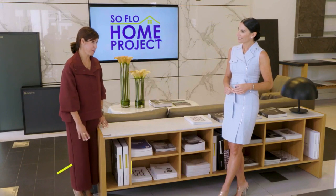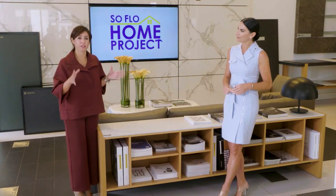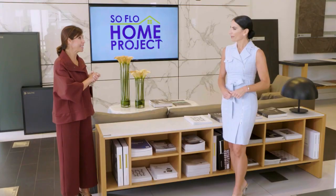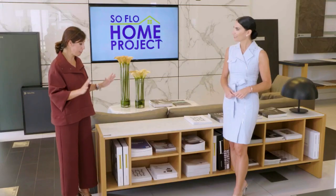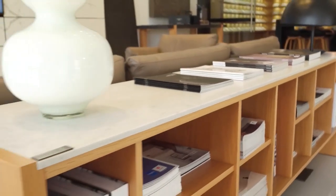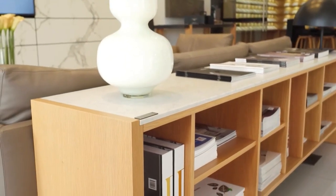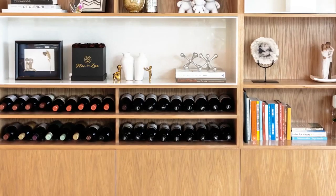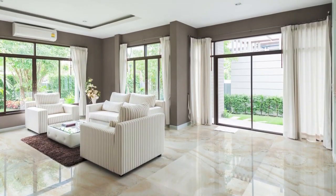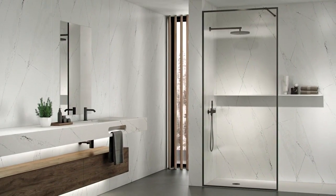Thank you for asking this, because there are many people that think that hard surfaces are only for kitchen countertops, and this is not true. Actually, one of the reasons we develop different thicknesses is exactly because of the unlimited applications that you can use our products. As an example here, you are using it as a top of a furniture piece. You can also clad your furniture. You can also use it for the flooring. You can also use it for wall cladding if you want to have an accent wall.